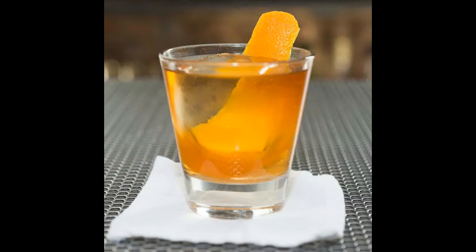3. Rocky Manhattan. Tin Cup and Leopold Bros. Georgia peach whiskeys only need a little bit of Orinoco bitters to transform into this twist on a classic Manhattan. Serve over ice and garnish with an orange twist for a little bit of a more traditional flair.